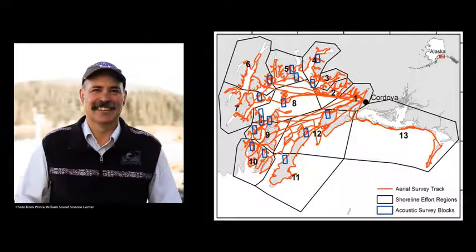And this is a picture of the track lines that they fly. The red is all where they fly around with a plane. So you can see they cover all of Prince William Sound in these aerial surveys. And this year they didn't cover the Copper River Delta and Kayak Island, but they did pretty much the rest here. You can kind of ignore these other black lines because they were from another study.